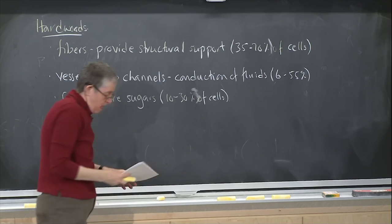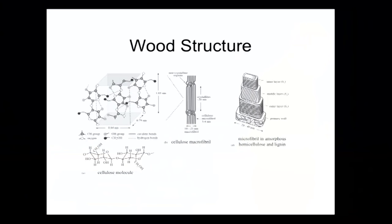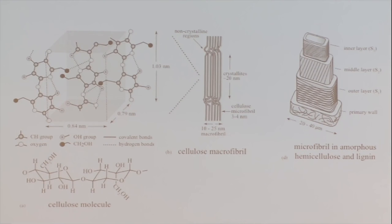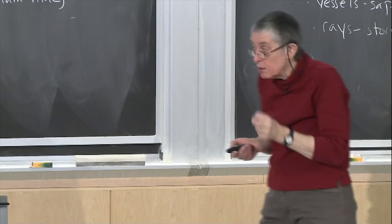So there's the cellular structure at this kind of length scale of tens of microns. And then there's also a structure within the cell wall itself. The cell wall is made up of cellulose fibrils in a matrix of lignin and something called hemicellulose. If you look at the cellulose structure, the cellulose has a regular structure, a periodic lattice, and it's crystalline for most of the length of the fibrils. This is the structure of the cellulose here, and this is showing a slightly larger length scale. It might have a crystalline region here and then a non-crystalline region here, and these macrofibrils, which are made up of bundles of microfibrils, are about 10 to 25 nanometers, and each one of the microfibrils might be 3 to 4 nanometers across. So you have these cellulose fibers, and then the cell wall is made up of different layers.